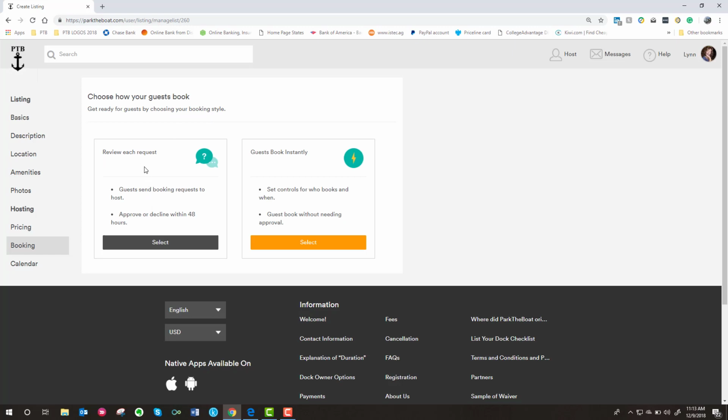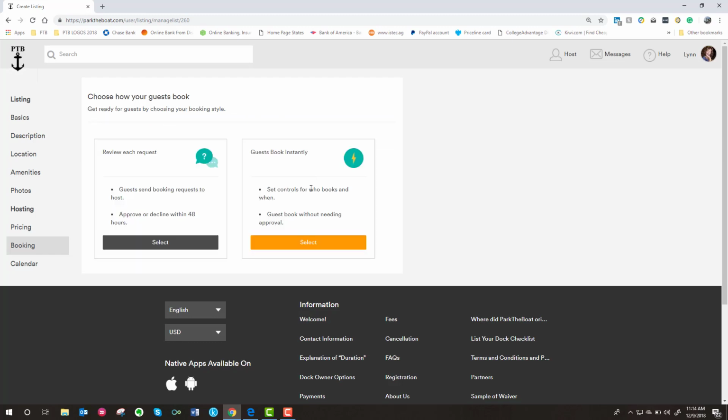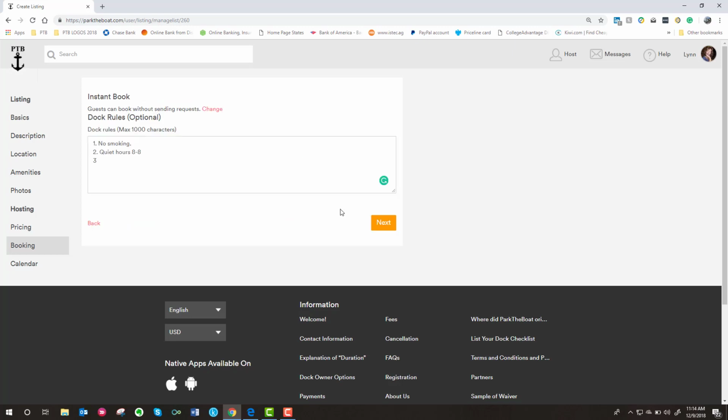if you'd like to review each request before a guest stays, this means that you would receive a notification that you have an interested renter and you would approve or decline that within 48 hours. This lets you manage that. If you're happy to let anyone book when they find your property, you would leave Instant Book as your option.